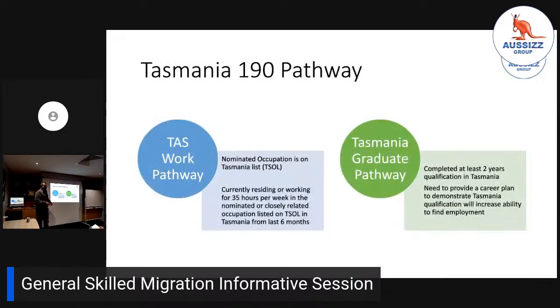Anybody interested in Tasmania here? Not really? Okay. One of the ladies is, so I'll just be very brief about Tasmania. Tasmania has an occupation list, but you do not necessarily have to have a skills assessment in an occupation which is on that list. So Tasmania can accept any occupation whatsoever.